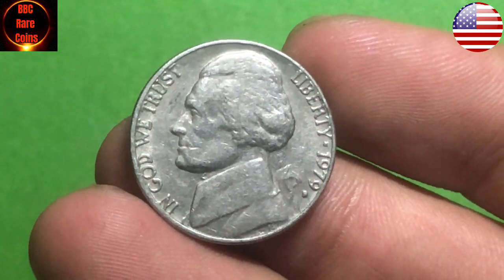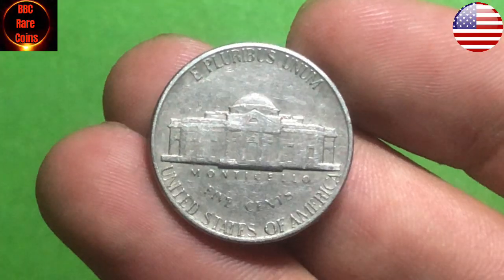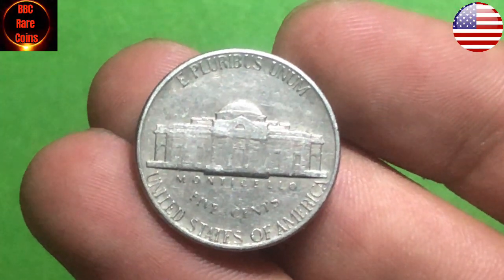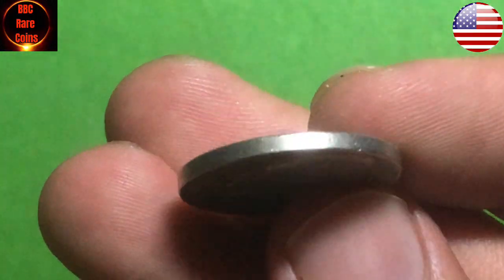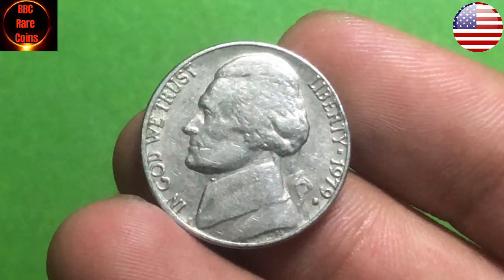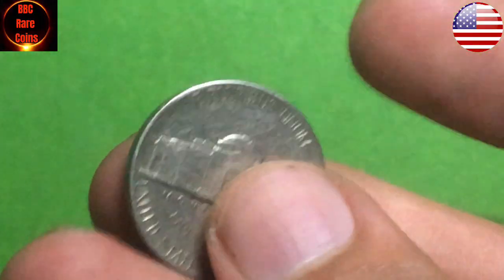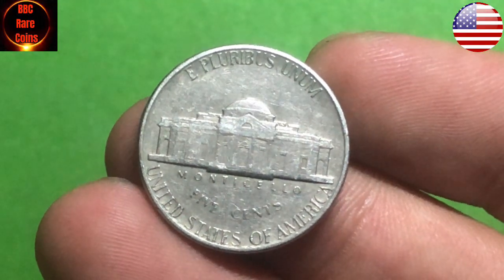Most 1979 nickels show weak or worn details due to aging dies and high production. But this one? It's in pristine condition, what collectors call full steps. That means 5, sometimes 6 full and uninterrupted steps visible under magnification. When this coin hit the auction block, bidders knew what they were looking at. A 1979 Jefferson Nickel in mint state with full steps, perfect surfaces, and absolutely no post-mint damage.